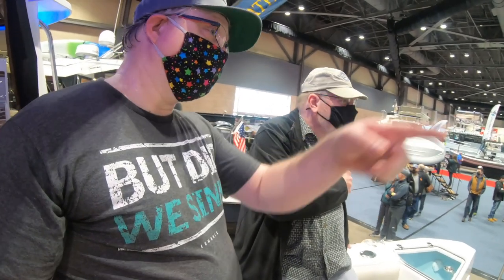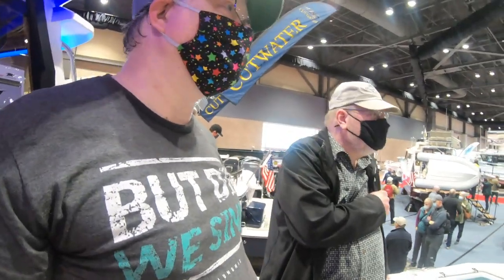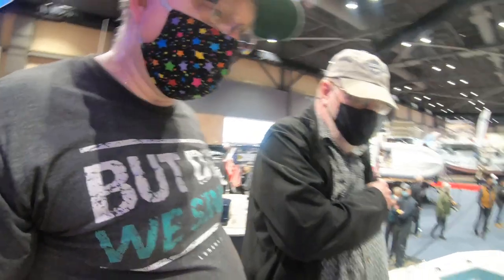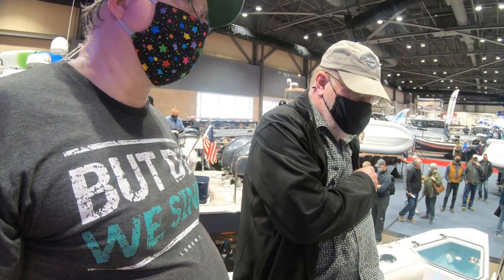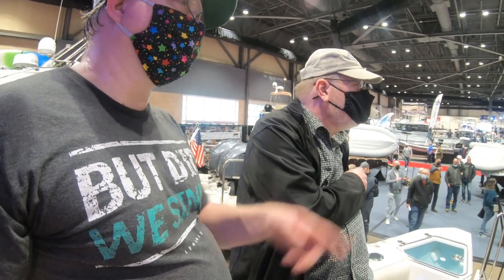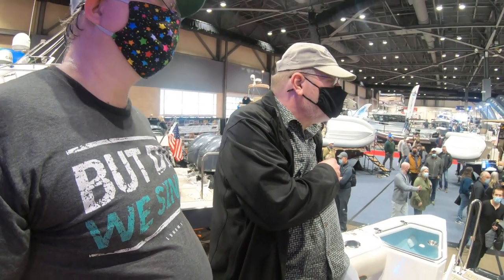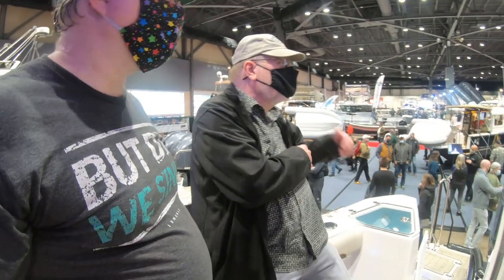The 248 right there, yeah. That boat right over there is brand new also. I didn't know they were having that one coming out. I didn't either. It's actually cool. It's got the V-berth of the R23, and it's got the cockpit of the R27. There's a bait well, there's a grill, there's a sink on the stern. Yeah, that's pretty close to what I would have wanted.